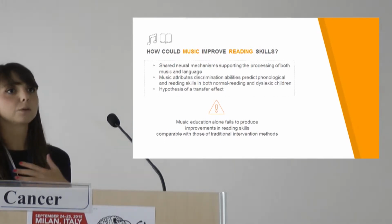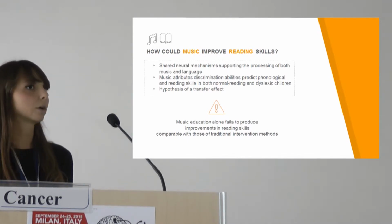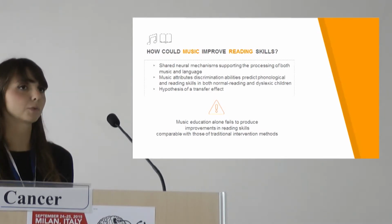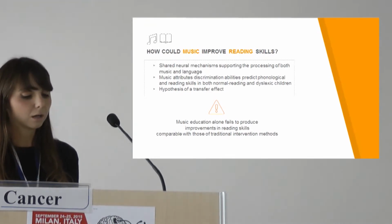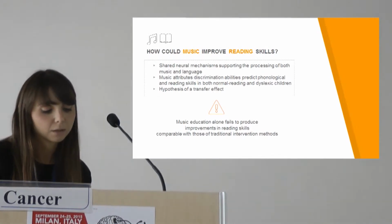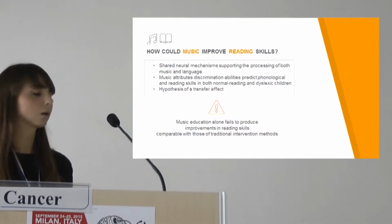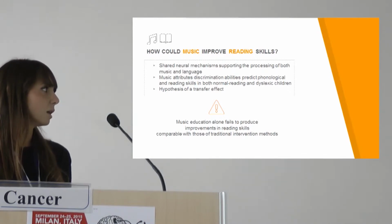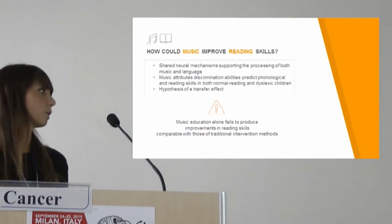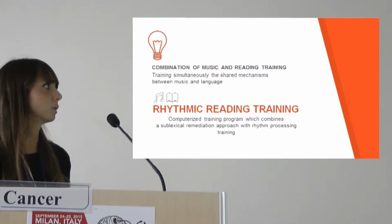Many studies tried to evaluate the effectiveness of music education itself for the improvement of reading skills of dyslexic children who are readers, preschoolers, but unfortunately the results found that music education alone did not produce improvements in reading skills comparable with the results of traditional intervention methods. So the traditional methods should not be replaced with music education itself.